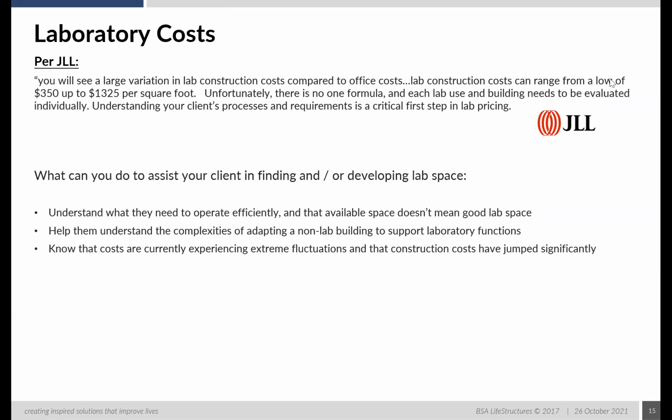I just told a client in a meeting this morning that I like to be transparent and I like to be real, and labs are not cheap spaces to develop and build. And I think the client and the users need to be aware of that.